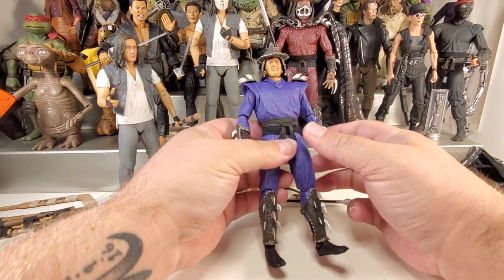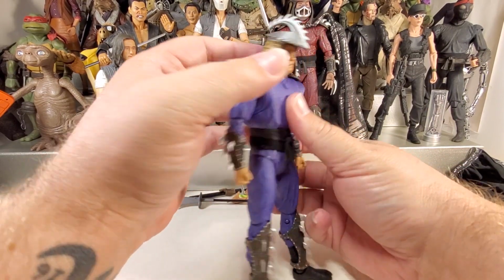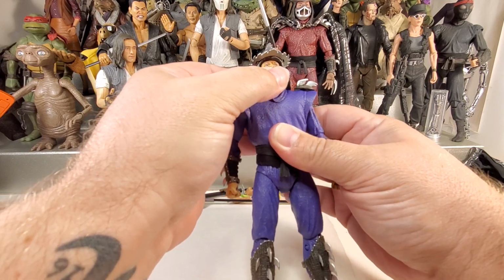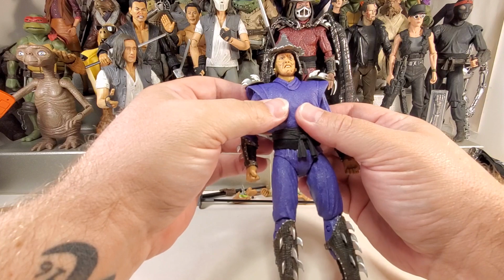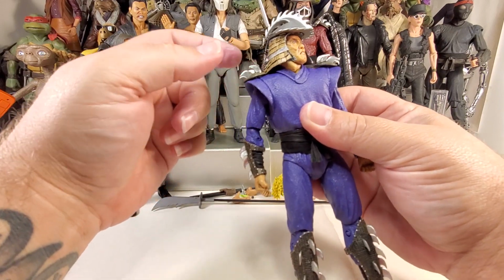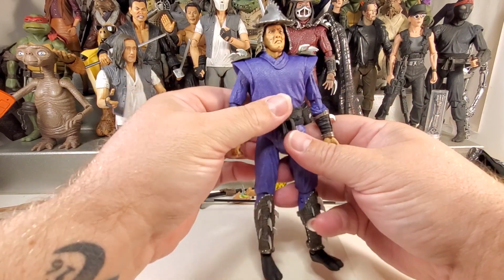Alright. Let's go over articulation. He can look down like that. There's a little bit of a dog bone in there. The neck moves a little bit. You can't get a lot of up. But Shredder doesn't really look up that much, does he? You can't really go all the way around because the helmet interacts with the shoulder blades. Shoulder pads are really beefy.